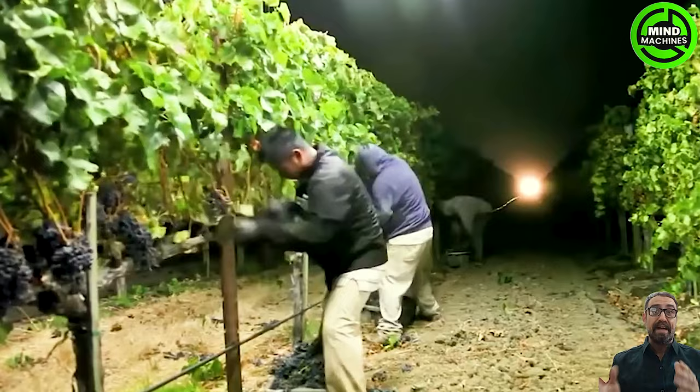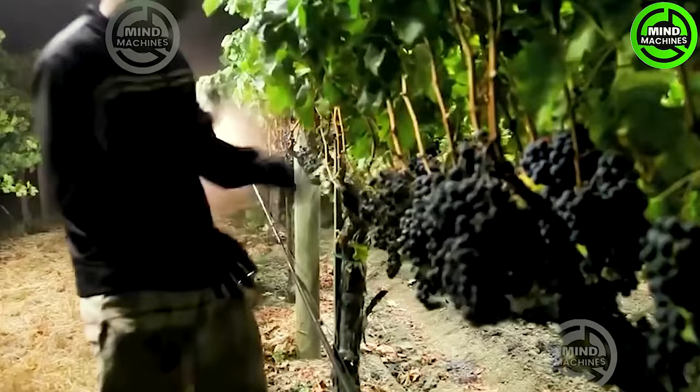Farmers harvest ripe grape clusters from the vines to facilitate the winemaking process. What's particularly unique is that these farmers choose to harvest grapes at night.